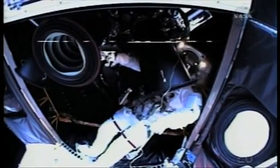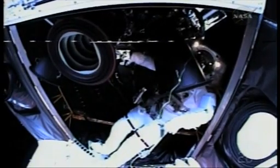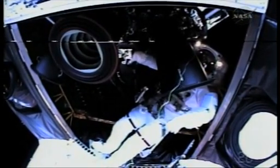It's physically challenging. We've got a rather large astronaut inside a very cramped space, but you know what? Those long arms are going to serve him well, I think.